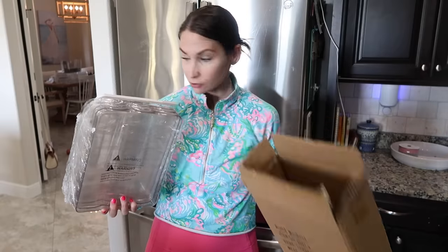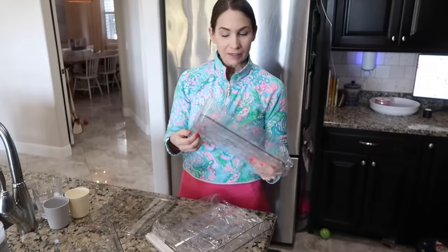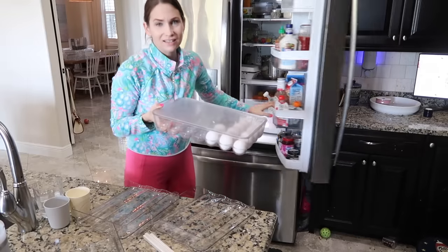Why do I have to assemble this crap? Oh, here we go again. Don't they know I'm not a DIYer? How many did I order? Why are there so many in here? So typically the egg organizers in the fridge, well, I'll show you. I hardly have any eggs left, don't judge me.